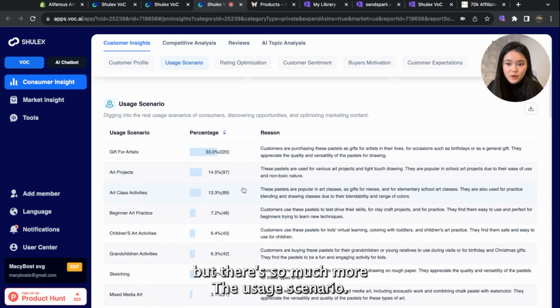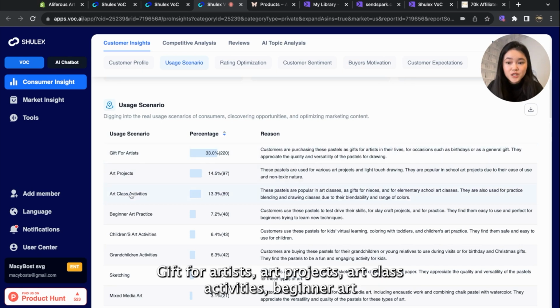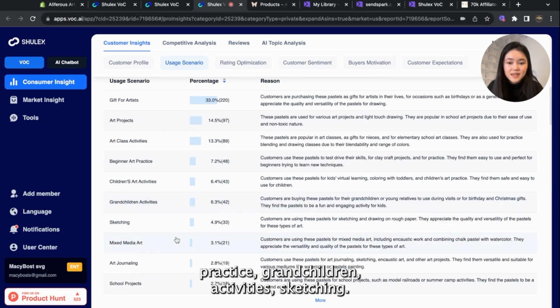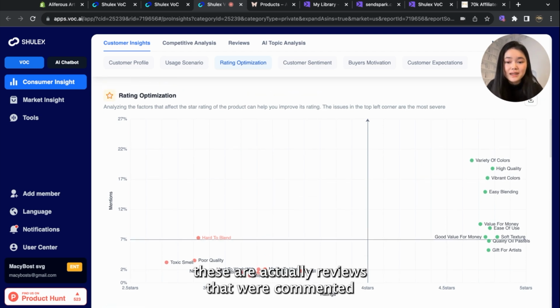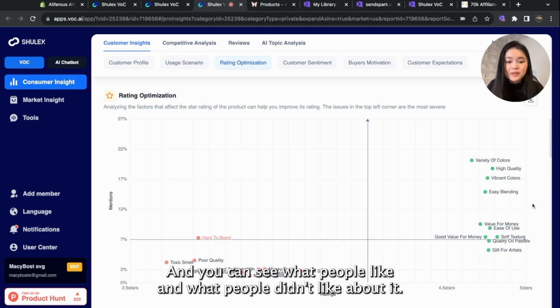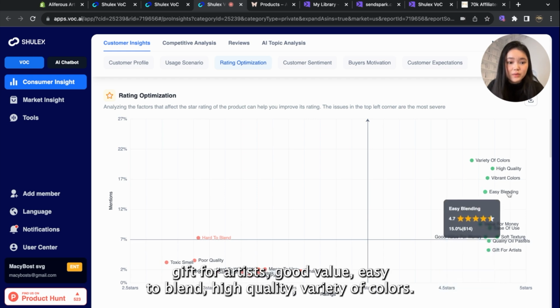The usage scenario. So what percentage is it being used for? Gift for artists, art projects, art class activities, beginner art practice, grandchildren activities, sketching. Now this is another chart that is so useful when you are doing product research. These are actually reviews that were commented under the 10 competitor ASINs that I selected in the beginning, and you can see what people like and what people didn't like about it. So the green are positive reviews. You can see that 5 stars, gift for artists, good value, easy to blend, high quality, variety of colors.